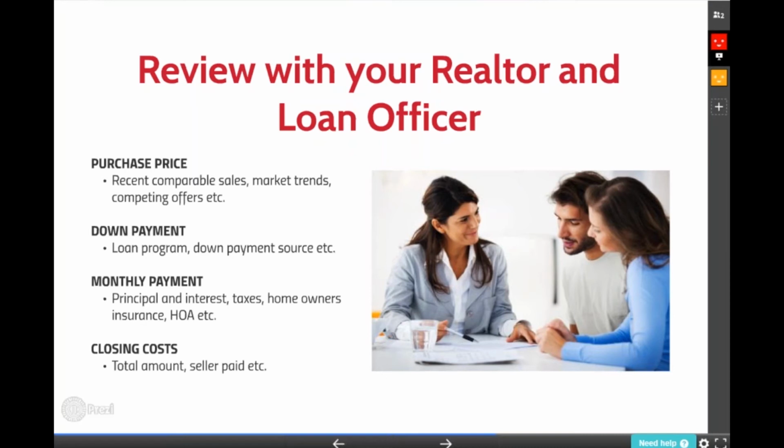You're also going to want to look at market trends. Are we making an offer on a property in the spring, where values are increasing quite a bit month over month? Or are we making an offer as we move into the winter months, where we might see things slowing down a little bit? How can we be as competitive as possible?